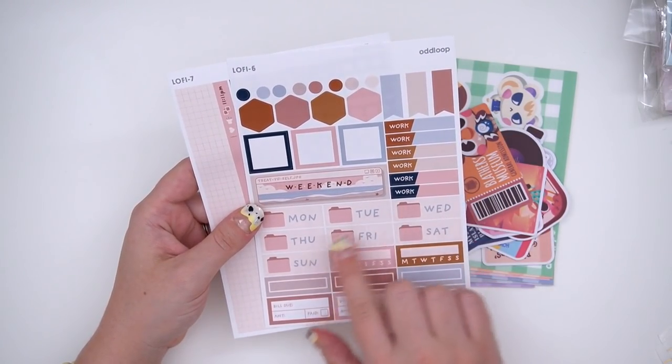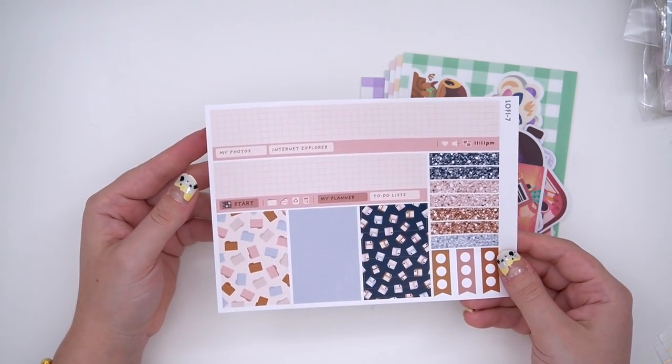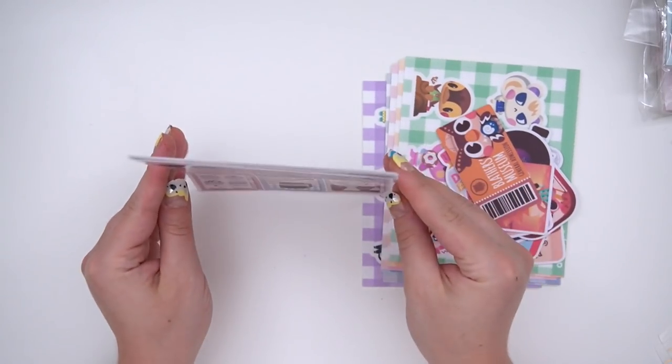And I really liked these date covers. And it definitely just gives me early 90s vibes. And I like it.